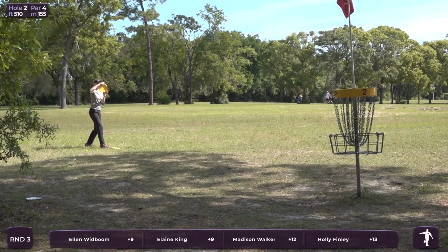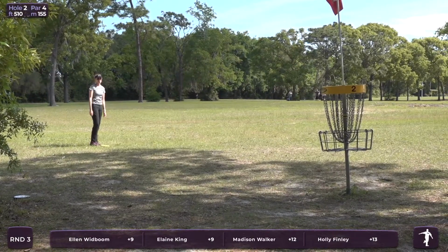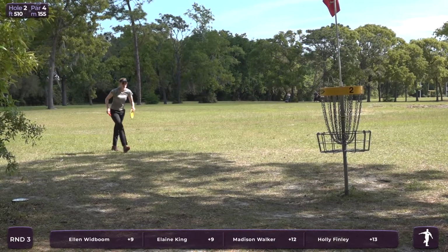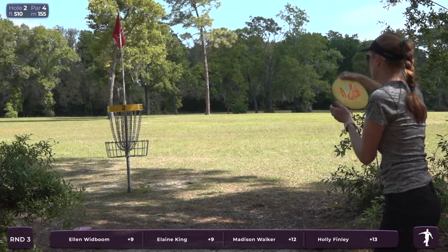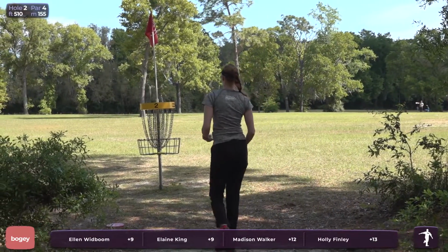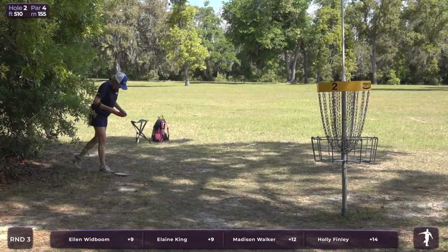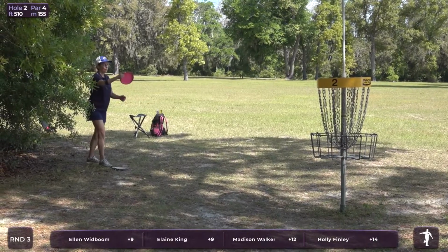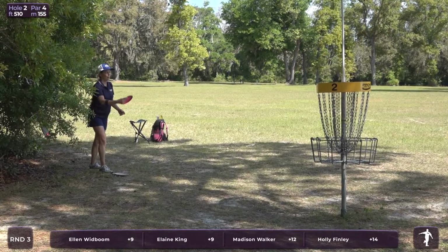So even though I hit that flag, as I told you, I threw it a little high and hard. Pretty far behind the basket. Missed the comeback. Luckily made that comeback. And I'll be honest, a 5 on this hole feels like a par. Just the way that it's shaped and with all the trees and the OB. You get a 4 on this one, it feels like a bonus.